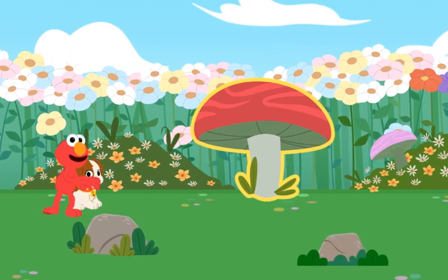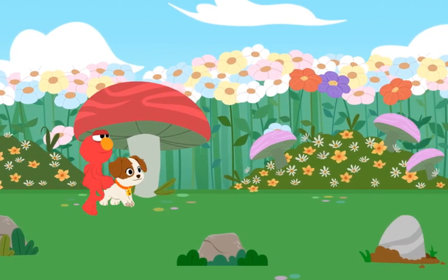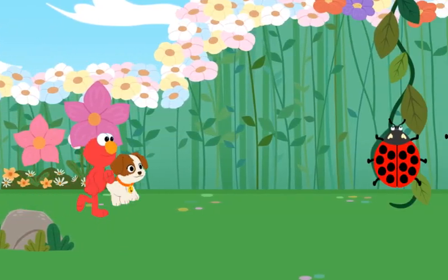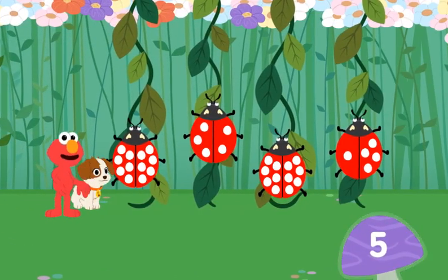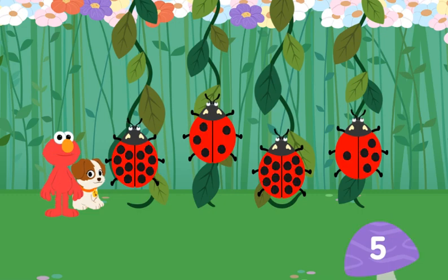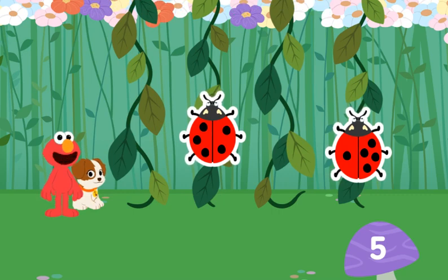Let's keep exploring. A mushroom. Let's count the spots to find the ladybugs with 5 spots all together. You spotted it. You did it. You found all the ladybugs with 5 spots all together.